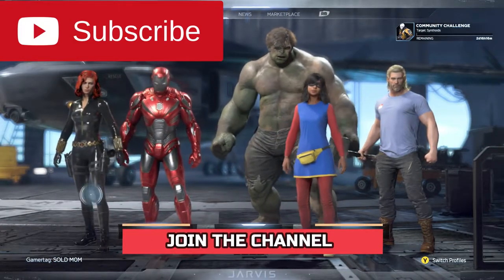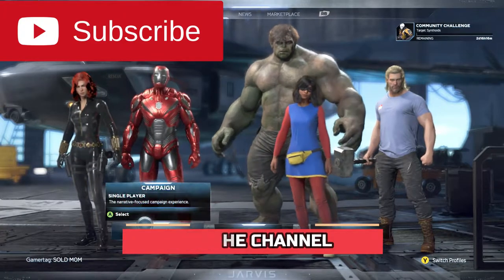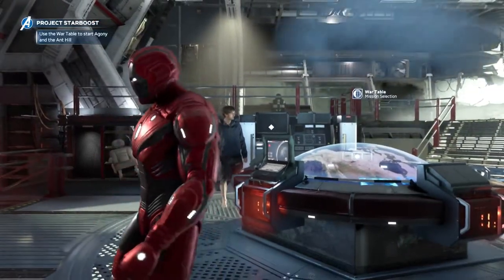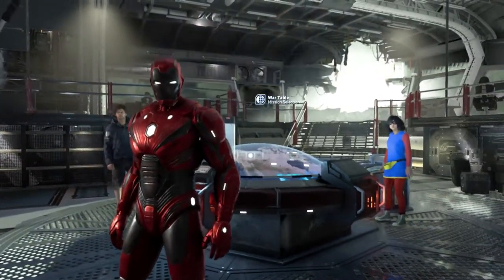This is entry 10. We are going to be rescuing Captain America along with getting to the AIM space station. We are going to do two missions, and I'm going to show you a couple of secret rooms we can get into and how to get into them. So we are back at the war table. We are Iron Man, and we are ready to jump right into this mission.